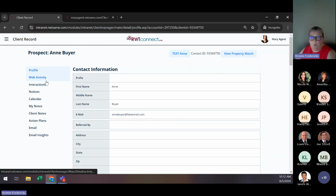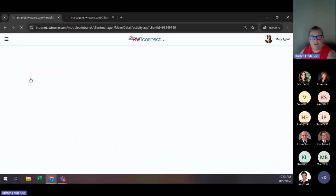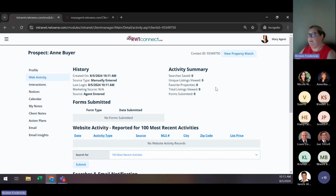And I'm going to go over to this web activity tab right here. So this web activity tab is going to let me know a lot of different information, but it's also where I can go ahead and set them up on different saved searches, and I can see their activity and things like that. So you can see their history here. I manually entered this person. It came from me. This is when I entered them.